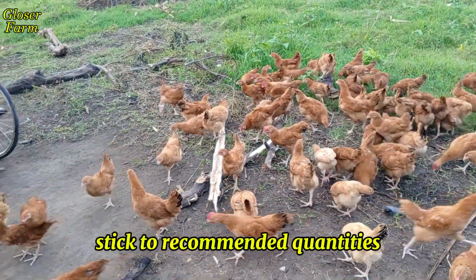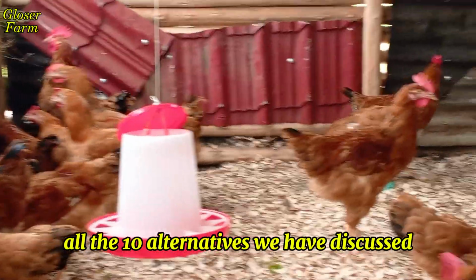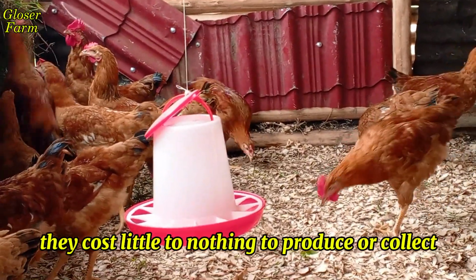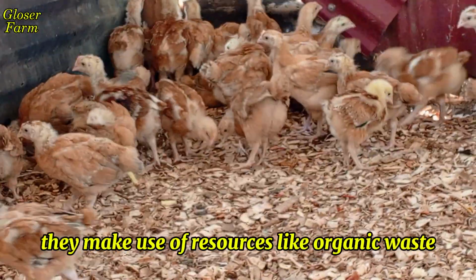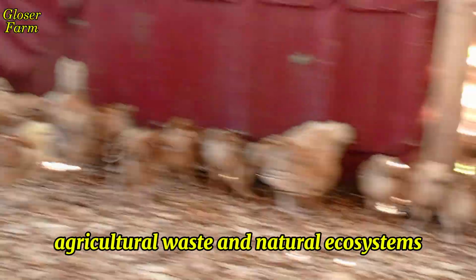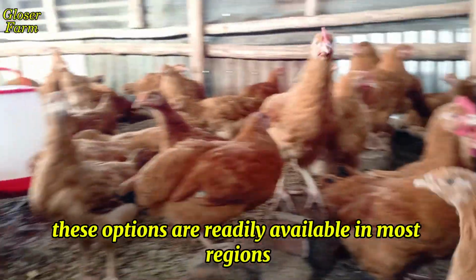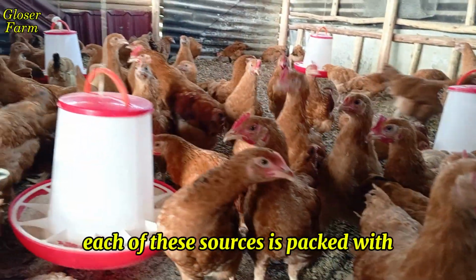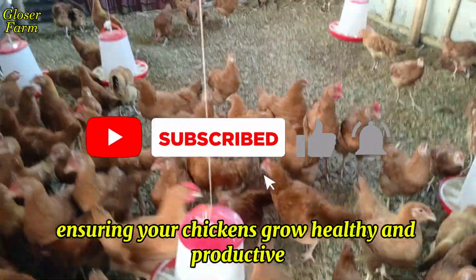Stick to recommended quantities. As we conclude, let's look at some of the benefits of all the 10 alternatives we have discussed as compared to commercial feeds. They cost little to nothing to produce or collect compared to commercial feeds. They make use of resources like organic waste, agricultural waste, and natural ecosystems, reducing environmental impact. These options are readily available in most regions and require minimal tools or expertise to start using. Each of these sources is packed with essential nutrients, ensuring your chickens grow healthy and productive.